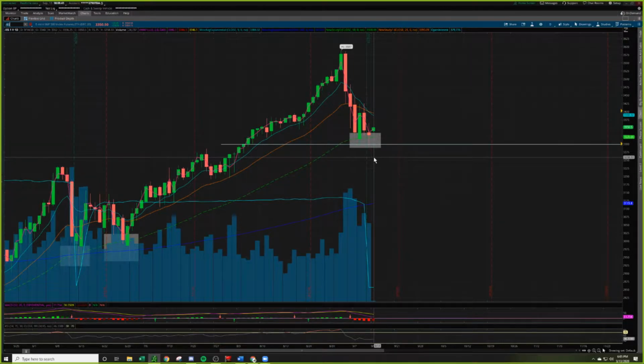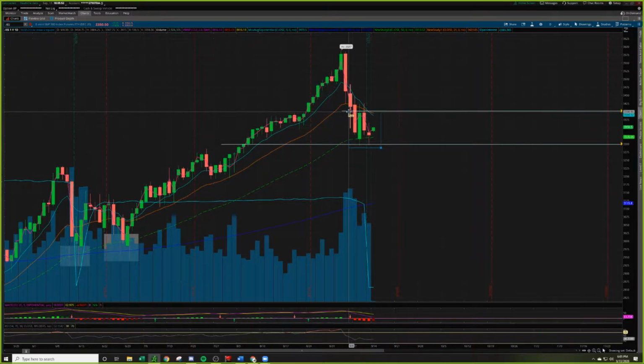Otherwise, this week, I'm expecting some sort of bounce or more chop, with resistance being at the next whole number above. That's going to be 3,400. So if we just extend this gray box here, that's kind of the range that we've recently been trading in. So 3,300, 3,400. Those are going to be your levels to watch going into this week.